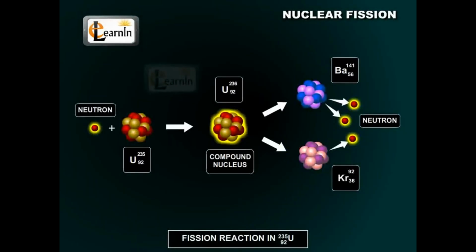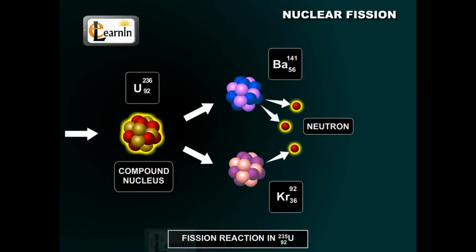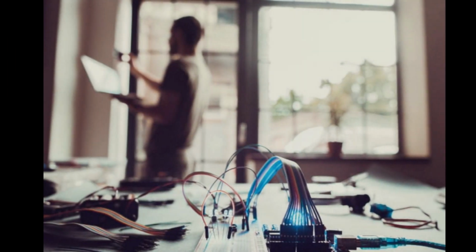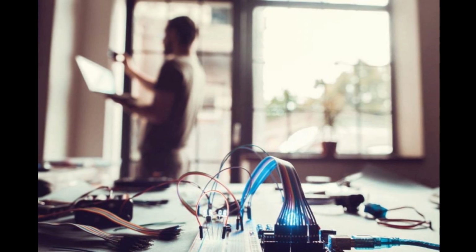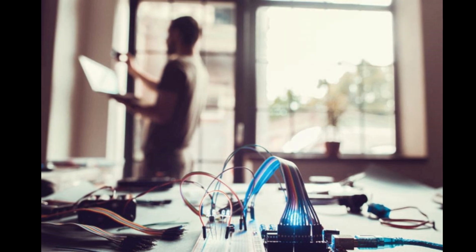The surprising discovery that it was possible to make a nucleus divide was based on Albert Einstein's prediction that mass could be changed into energy. In 1939, scientists began experiments, and one year later, Enrico Fermi built the first nuclear reactor.